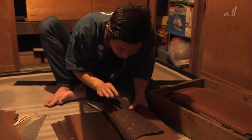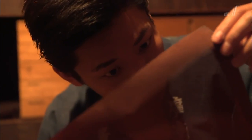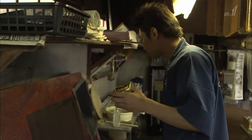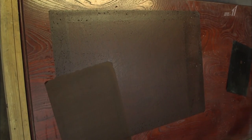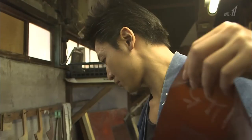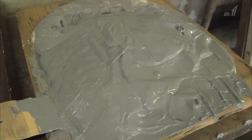Essential to Edo Komon dyeing is the katagami, or stencil, made of washi paper. Elaborate patterns have been skillfully carved by experts of the craft. The katagami is soaked in water overnight for use the following day. This helps to stretch and soften the paper, making it receptive to glue. The glue used is made of glutinous rice.